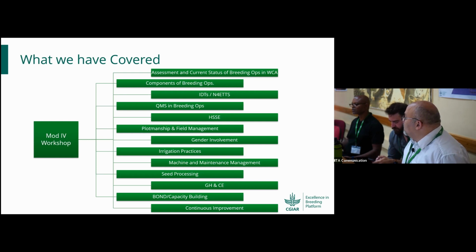quality management system in breeding operations, health, safety, security, and environment, plotmanship and field management, gender involvement, irrigation practices, machine and maintenance management, seed processing, greenhouse and controlled environments, capacity building, and the continuous improvement.